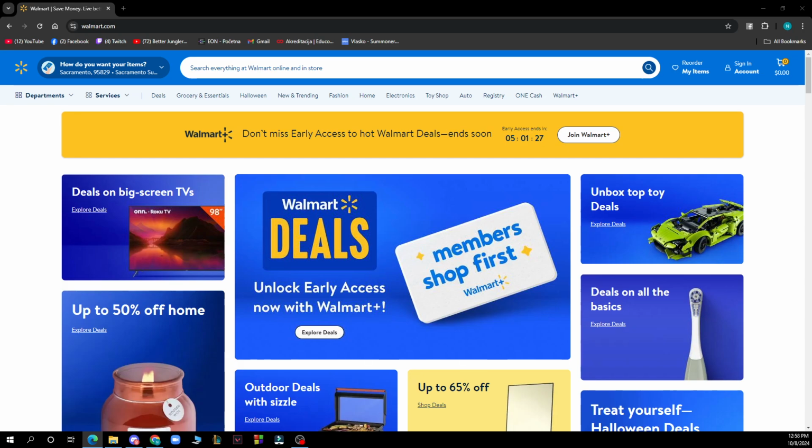You also have the in-store application. You could visit the Walmart store, go to the customer service desk or the jewelry counter. In-store, request the application, ask for the credit card application form, complete the application form with your personal and financial details, and hand it to the staff.